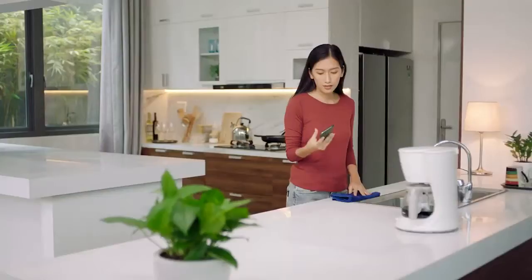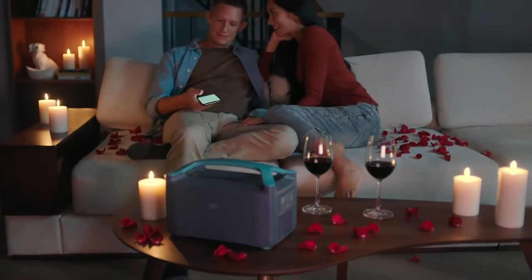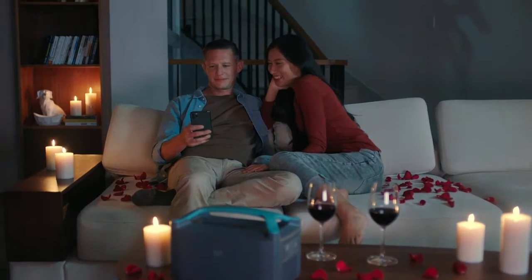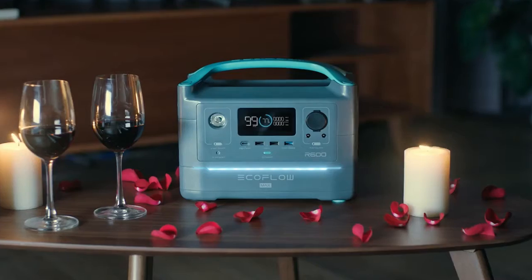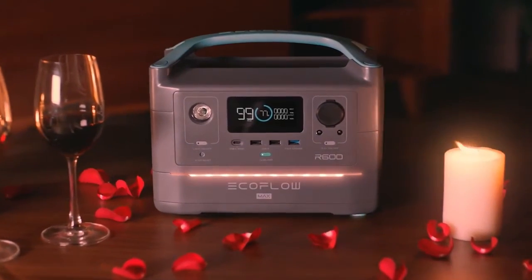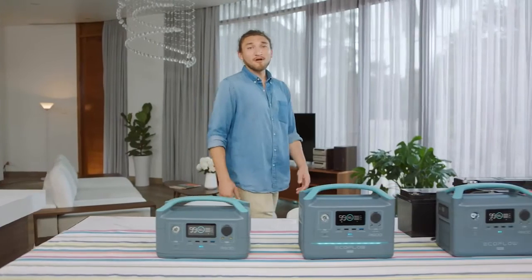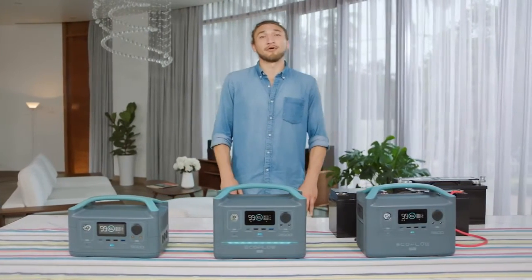Monitor your output, receive recharge alerts, check your carbon footprint, or set the mood for date night when the kids are out of the house. Long story short, R600 is your one-stop shop for staying connected on and off the grid.